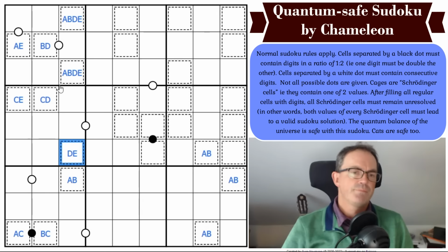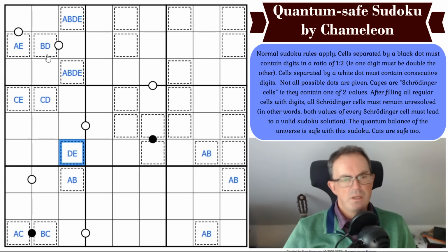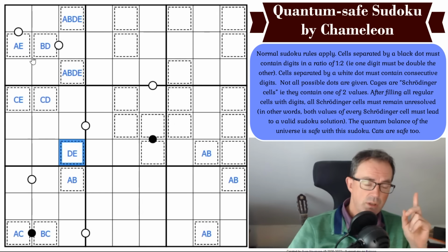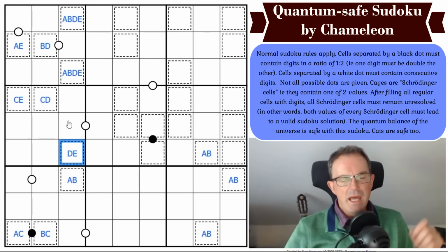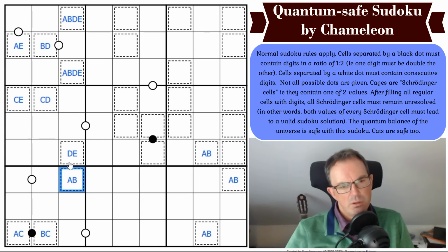I know what it'll be. It'll be parity, won't it? Actually, that is quite an interesting thought. I strongly suspect now, or do I? Because A and B were either 1 and 4 or 2 and 8, and they're in different boxes here.